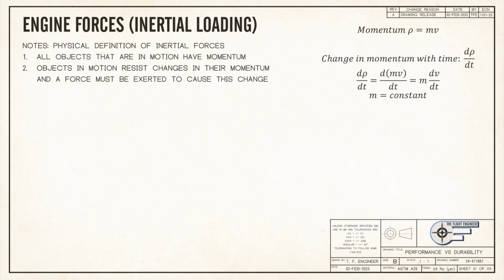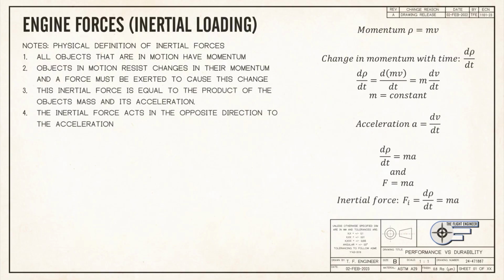We also know that in most cases, the mass of an object does not change significantly with time. Mass can be considered constant and pulled out of the derivative. So now we see that change in momentum is equal to mass times a change in velocity over time. Change in velocity over time has a much more common description: acceleration. It is now apparent that a change in momentum is equal to an object's mass multiplied by the acceleration it is experiencing. Everyone should also know that mass times acceleration is equal to force. With this in hand, it should be clear that when an engine's component has a change in momentum, there is an inertial force experienced that we can calculate.